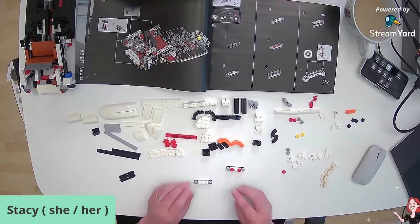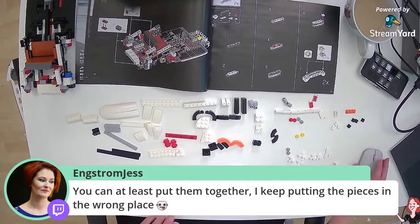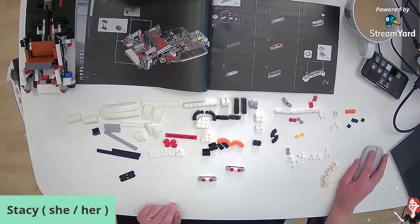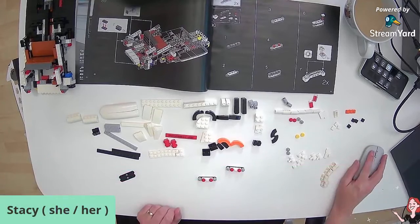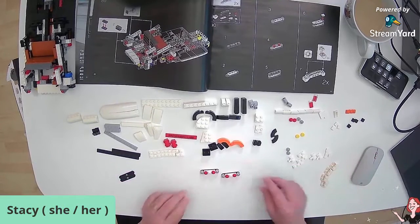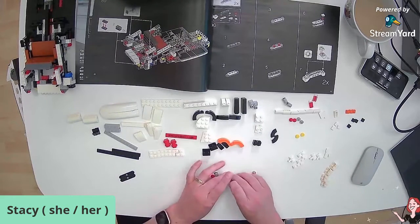Hey, Jess, you made it! Good afternoon. And, well, you know, you say I can put them together. I just had to change one of them because I so did not read the instructions literally 2 seconds before it went up. And we've got a deal from Martin, so let's get that organized this week, and let's see whether or not we can work together and build some cool Lego stuff.